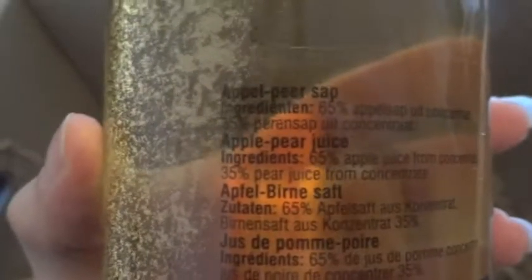Waffles. Like the ones I bought for my brother. And finally, some raw juice. That's actually pretty cool. Likely apple juice if I look at the color. Yeah. Apple pear juice. Nice. That was a nice box actually.